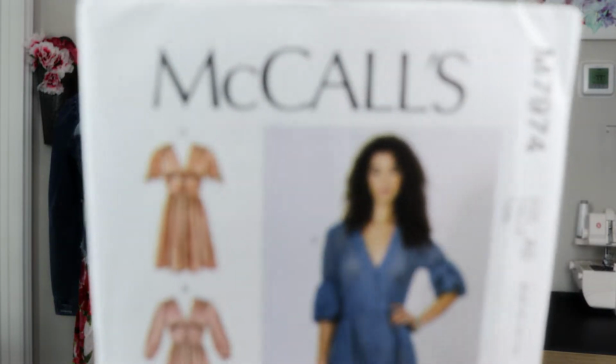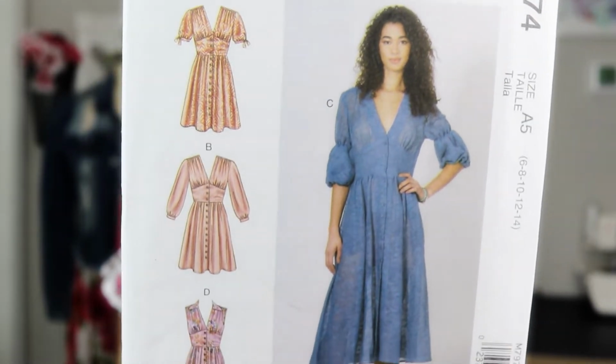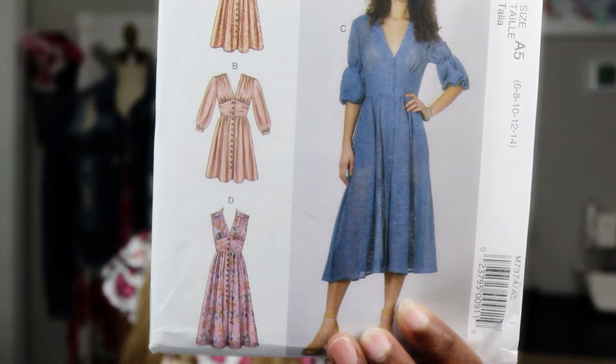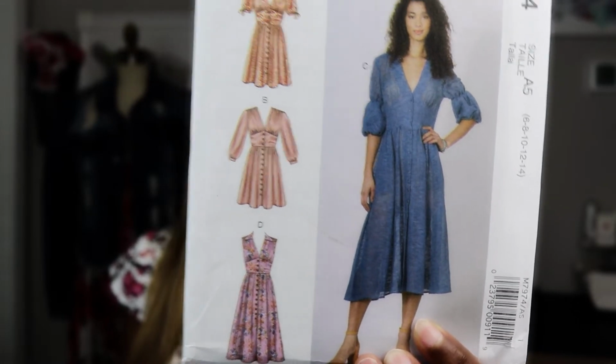They're all very beautiful, and as far as I can tell, they come together really nicely, and I've not heard any negative report regarding the sizing or the fit. It's all been positive, and I've seen them all look beautiful.